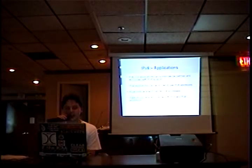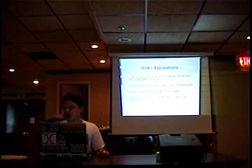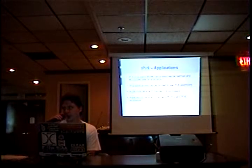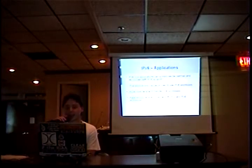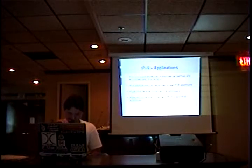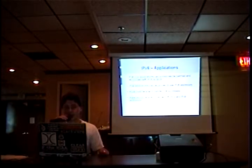IPv6 applications. A lot of times, if you have the source code for V4, it's probably somewhat of a pain to get it ported to V6, but it depends on how complex the program is, of course. IPv4 applications can be proxied. If you're actually writing applications, make sure they can handle a colon in the address. And any apps that are written pretty much in the next 4 or 5 years should be able to support both.